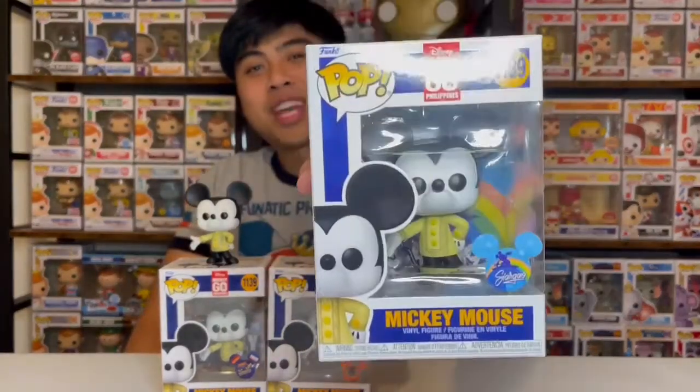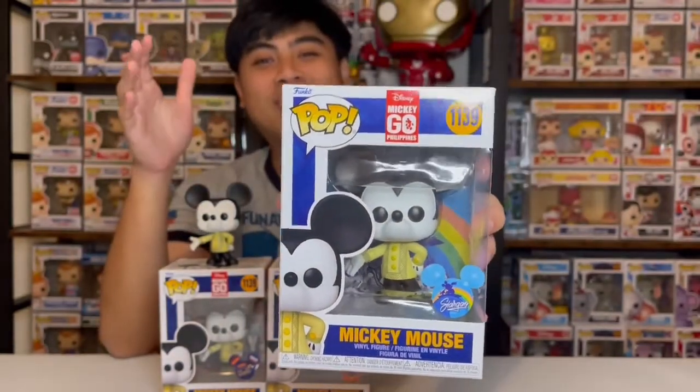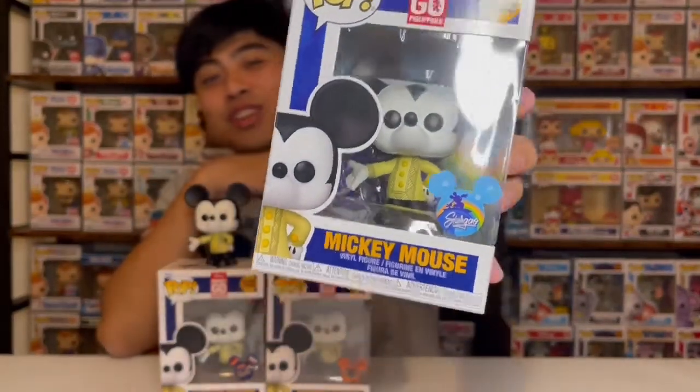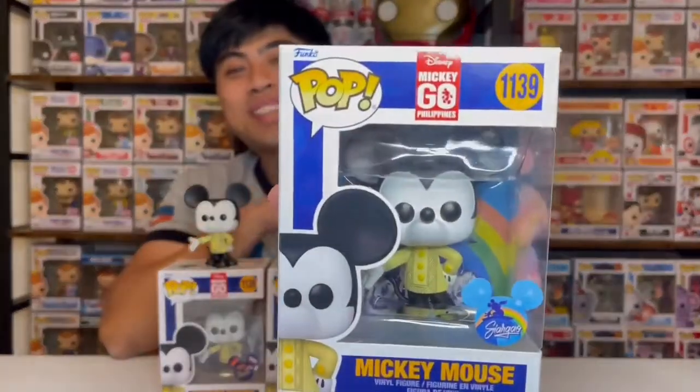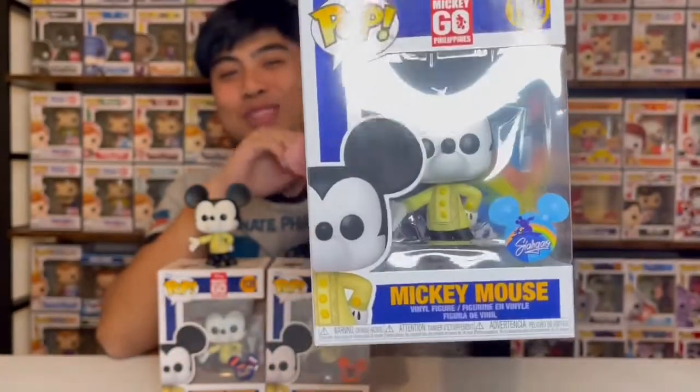The next Mickey is for my peeps in Siargao. Siargao is the surfing capital of the Philippines. So all of my people who love going to the beach as well as surfing, I highly recommend you guys visit Siargao. And what I really like about this sticker is if you look carefully, you see Mickey is surfing on a wave. So I think that's an excellent design for this box. Pretty much all the boxes are the same except for the sticker and the backing.